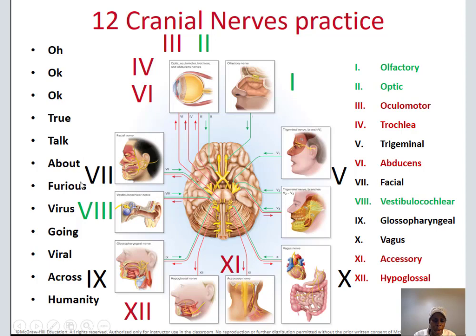Okay. True talk about fierce virus going viral across humanity. You can see here the olfactory, optic, and then you see the oculomotor, trochlear, right, and trigeminal right here. Trigeminal, you see trigeminal, three-part. The number 6, you see the abducens, the facial, vestibulocochlear. Then you see the glossopharyngeal, then the vagus, number 10, vagus right here. That's why they put this heart in the digestive system here. And then the accessory and hypoglossal.